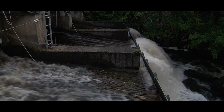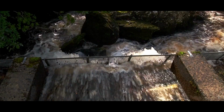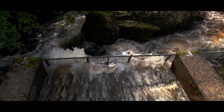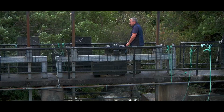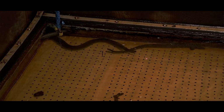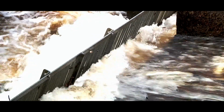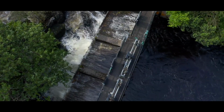But the data that we collect here at Newport is actually quite unique from the point of view that there are very few places in the world that have the capability of monitoring all fish moving in and out of the system. So the data that we collect filters into international forums such as NASCO and ICES, basically to gain more information on salmon stocks, sea trout stocks and eels, and also basically to manage these going forward.